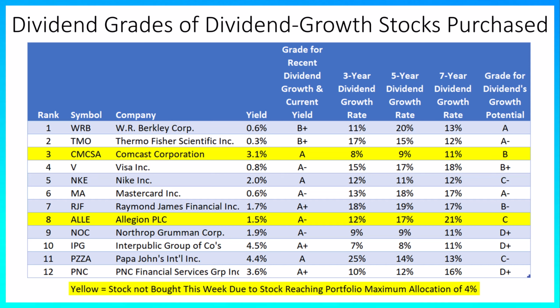Companies that are already paying out higher dividends rarely have the greatest potential for the greatest growth in those dividends. In our list, as you can see from the last grade called Dividend Growth Potential, the companies in the best position to increase their dividends substantially are W.R. Berkley, Thermo Fisher, and MasterCard. The companies with the best combination of recent dividend increases and potential of future dividend increases are W.R. Berkley, Thermo Fisher, Comcast, Visa, MasterCard, and Raymond James.